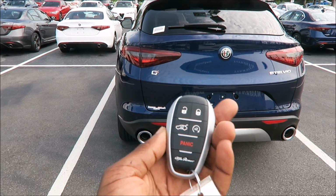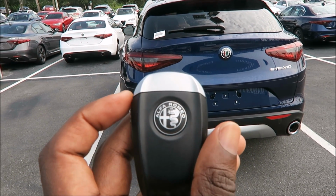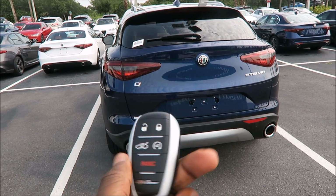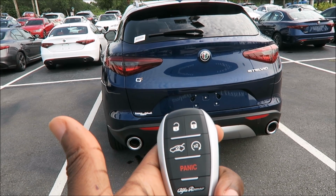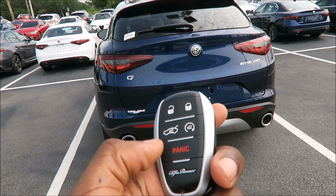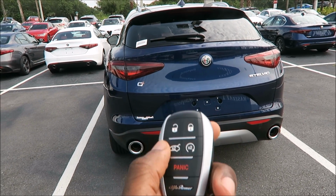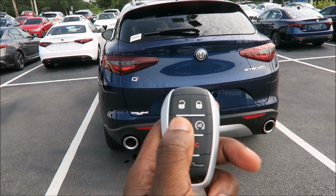We have the key, the standard Alfa key fob. So this does have the remote start. Press that twice, remote start the car. So we'll do that. Also has a panic button to get the haters away and to do the trunk. So let's do the trunk first.